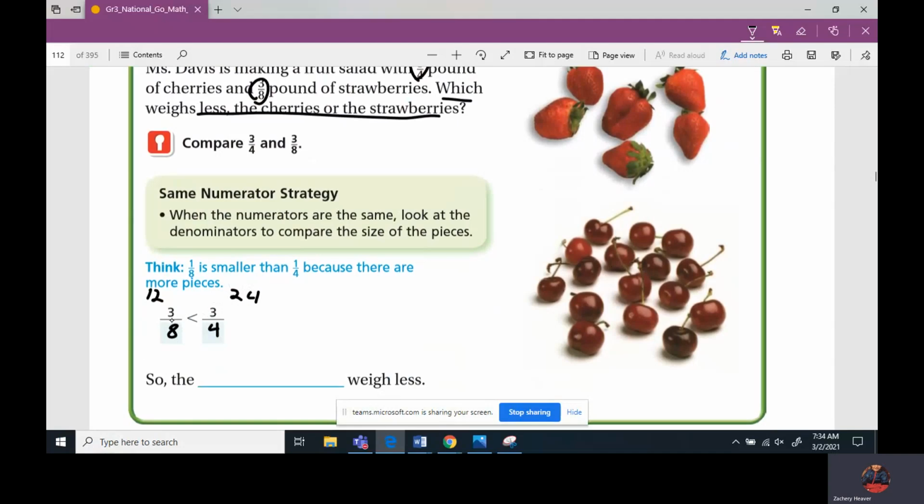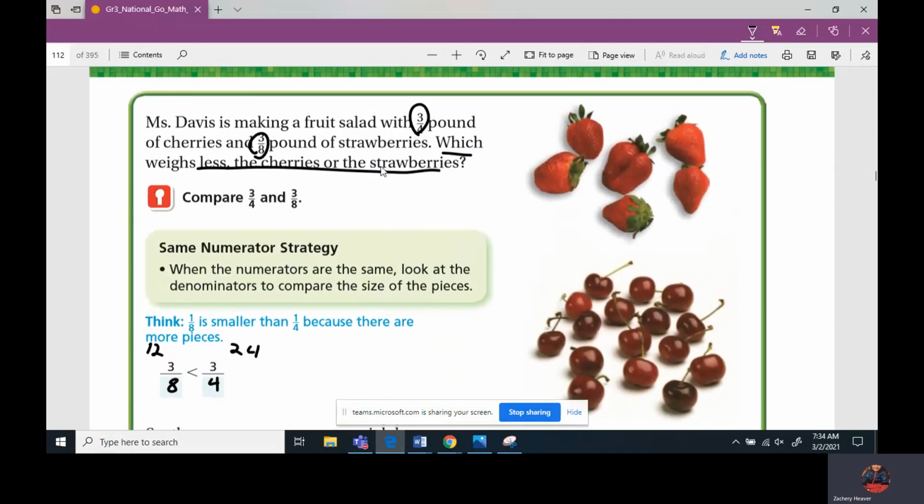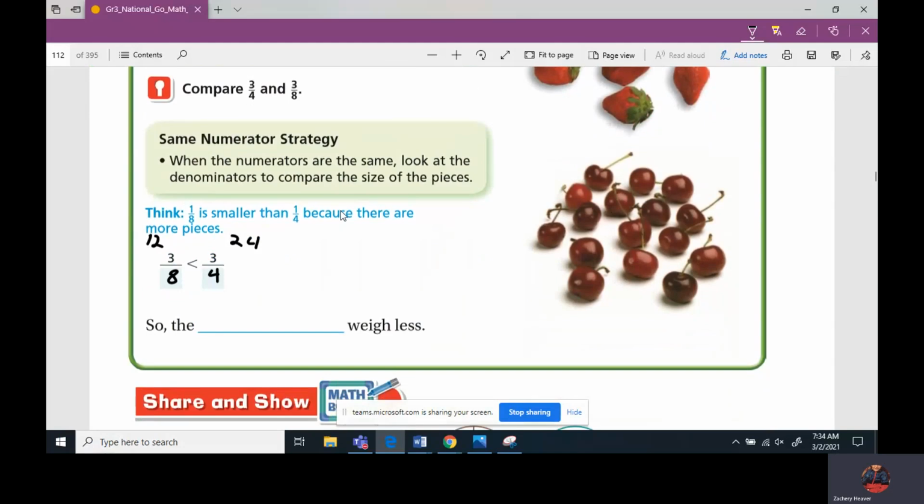So what weighs less? Don't just say 3/4 weighs less. You have to go back up and read the problem. What one has 3/8 attached to it, because that weighs less? You see 3/4 pounds of cherries and 3/8 pound of strawberries. So the strawberries do weigh less.